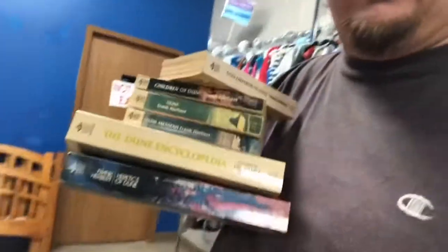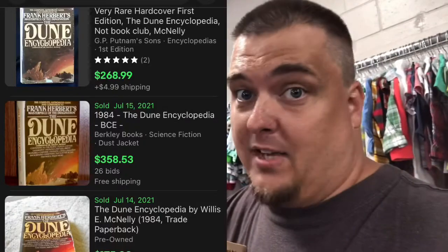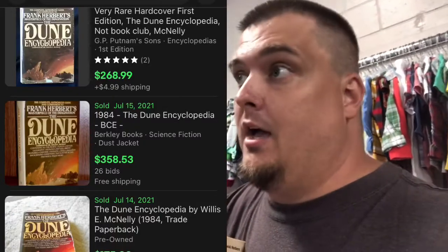Holy crap, my hands are shaking, guys. I cannot believe this. So I left the Goodwill already, and I loaded my stuff in the truck, and I brought the cart back, and I was like, oh, there's a new rack in there. And oh my goodness, am I so glad I went and looked. Dune paperbacks. This one, the Dune Encyclopedia. I'll put some comps up. I haven't comped the rest of them yet. I'm going to grab these.